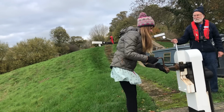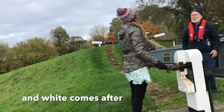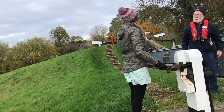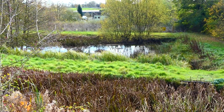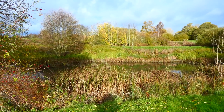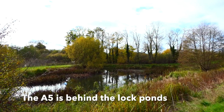Very full, right? And you open the white one and put a lock full of water in it to open. So the red just lets water out before you let it in. So you always do, it doesn't matter if it's going up or down, it's always red first. Yes. This lock keeper has explained it so clearly, so now I understand that if I did the white first, which you shouldn't, I could be letting already full ponds overflow and spill onto the A5 road behind. So I'm definitely going to stick to red first.